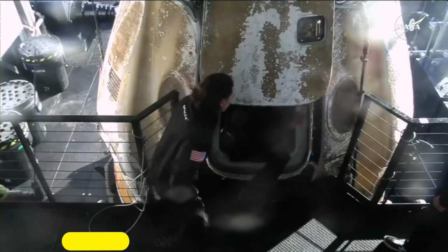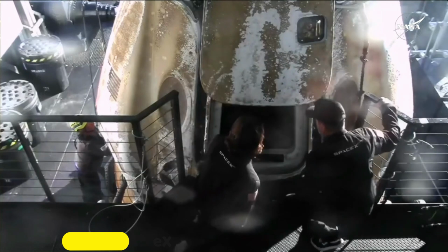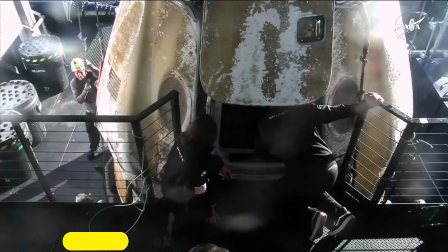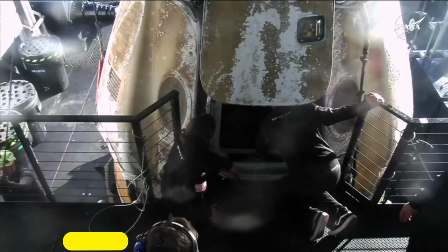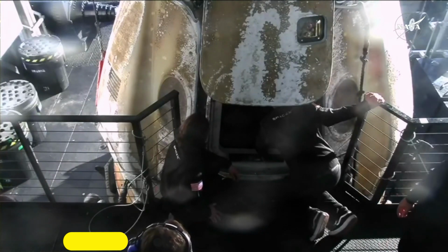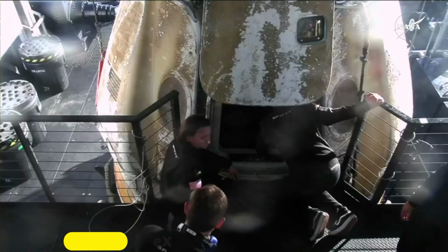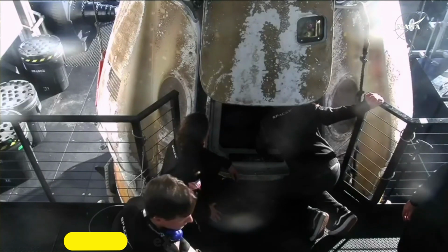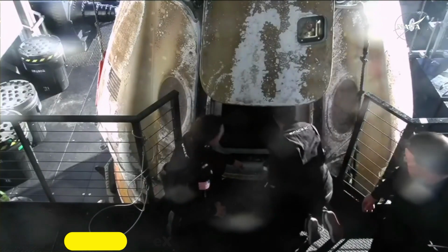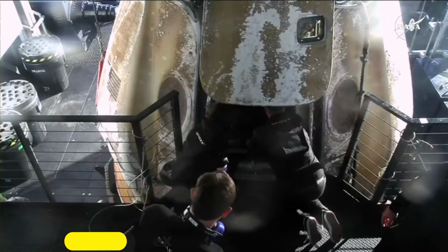Generally speaking, we have the individuals in the two center seats of the spacecraft exit first. You might hear us refer to the exit process as egress. It's just another term for exiting the spacecraft. Most of the time we have the two center seats egress first, as it makes moving around inside the capsule a little bit easier.